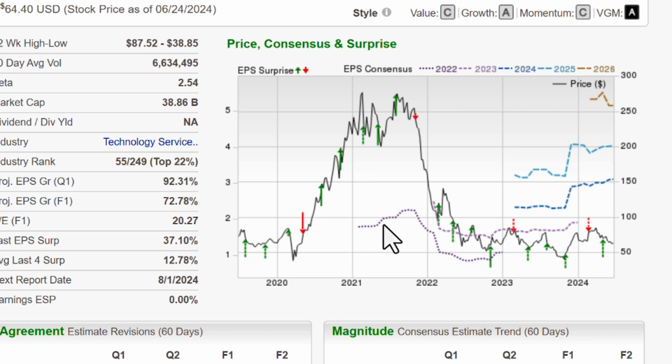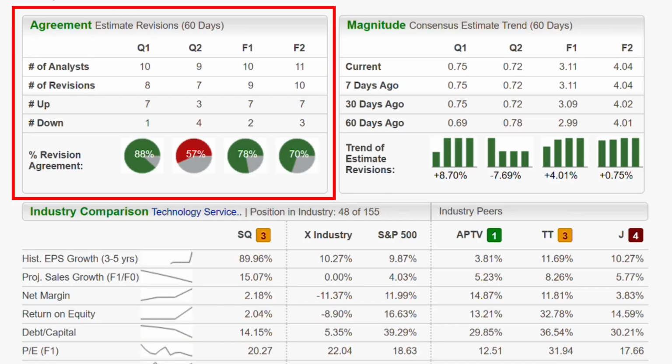You can see over time the earnings per share consensus relative to the stock price, as well as predictions into the future. Zacks is really big on earnings estimate revisions, what it calls earnings expected surprise predictions.